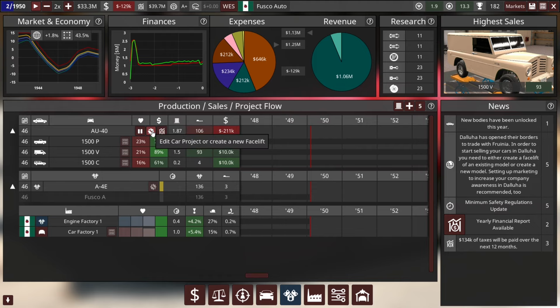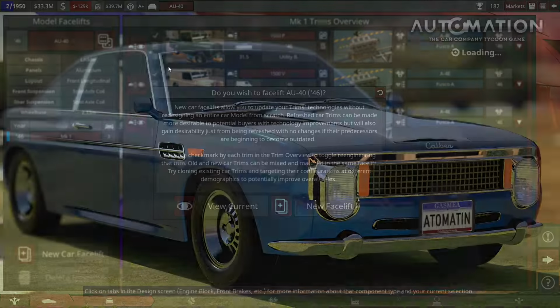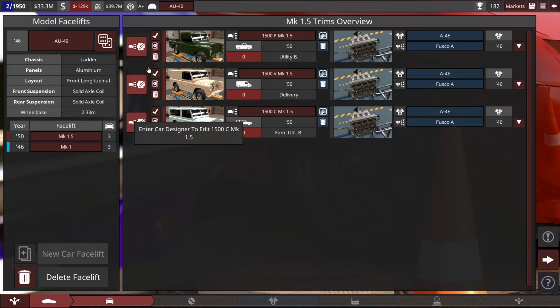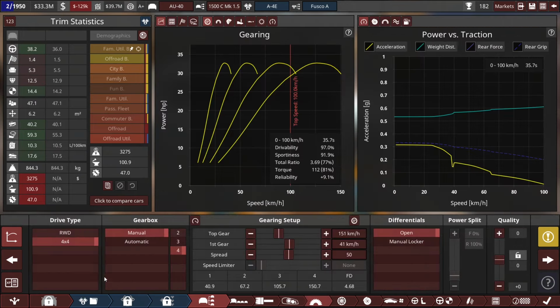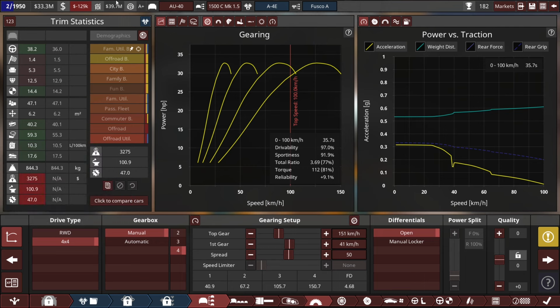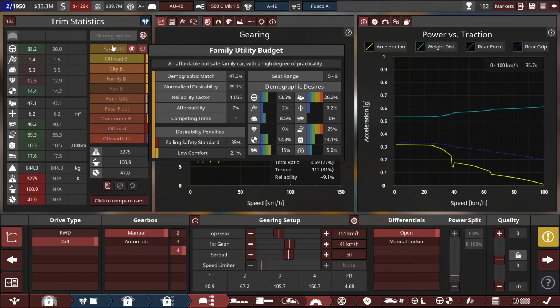All right, now we shall start facelifting the new model. We do have the radio. This will be the mark 1.5, since it's just small things. Now for the passenger version, last time I forgot to take out the 4x4, totally not by mistake. Let's just hint a little that we couldn't afford any other configuration, but we put rear-wheel drive, because it doesn't really make sense for these guys.